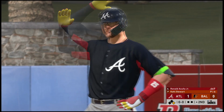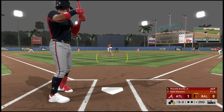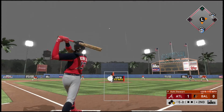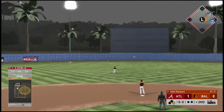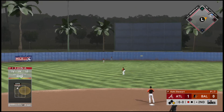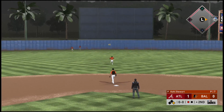Batting fifth, the center fielder, number 13, Ronald Acuna Jr. And here's Ronald Acuna Jr. now. And he turns this one around, high and deep to center field. Hayes is going to get back, and he'll put this one away on the warning track for the first out.